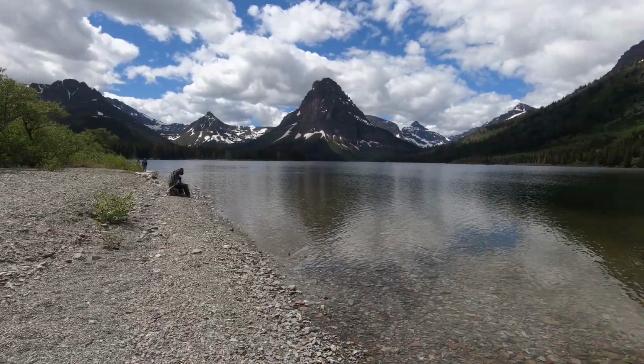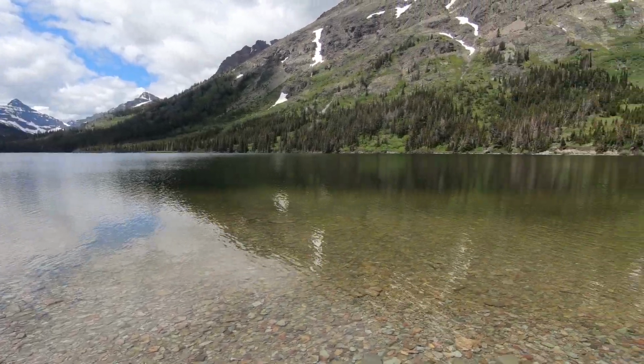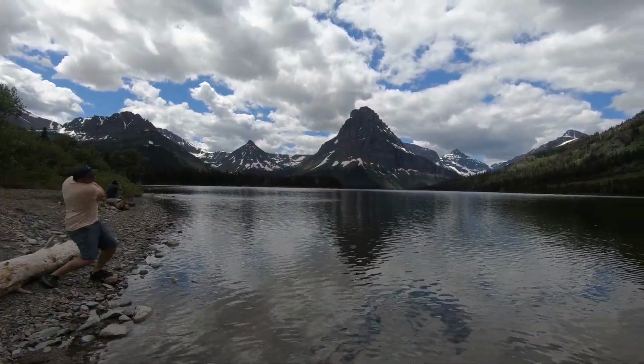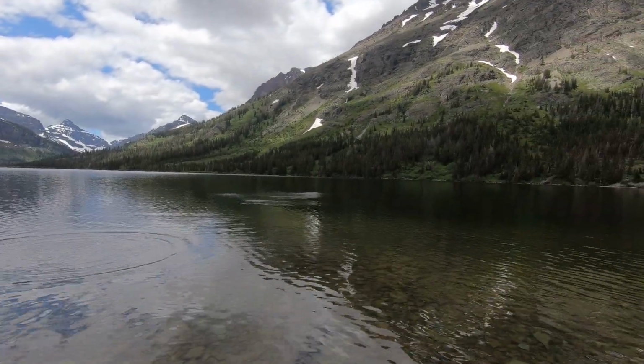Here's the lake at Two Medicine. Very pretty view. This is Paradise Point Trail. It's 0.6 miles long and it goes around the edge of Two Medicine Lake. Very nice.